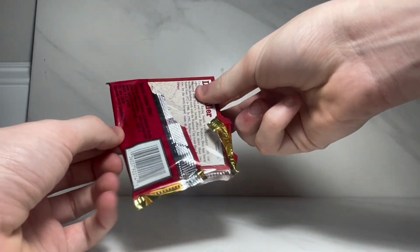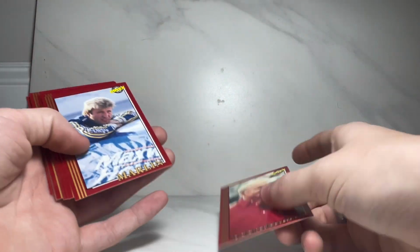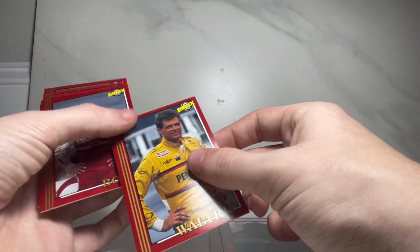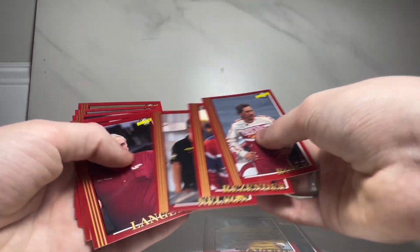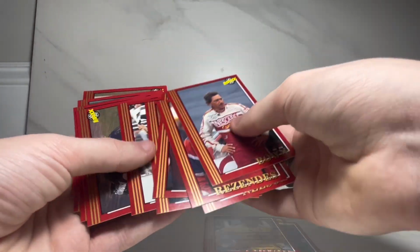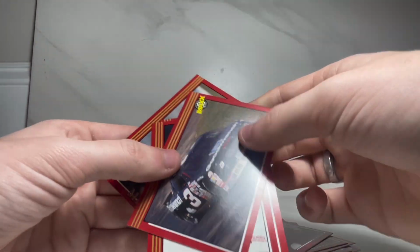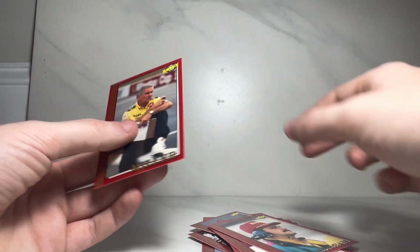Imagine we get a signed Dale Earnhardt. That'd be sick. Yarborough, Martin, Bodine, Waltrip. Look at that young Michael Waltrip right there. Rendez, Nelson. Okay, there it is! Just kidding. Oh, look at that young Rick Hendrick, Miller.